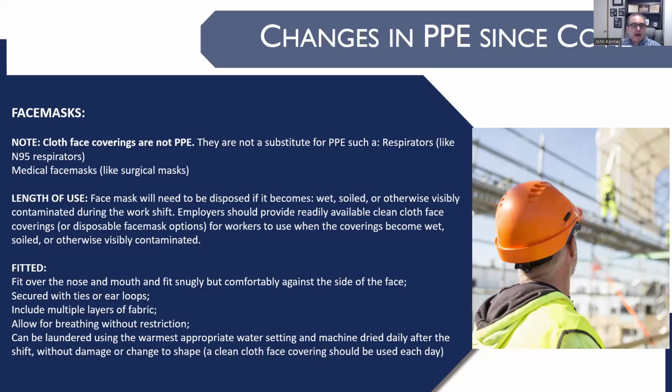Fit over the nose and mouth, fit snugly but comfortably against the side of the face. Secure with ties or ear loops. Include multiple layers of fabric. Again, we're talking about staying away from cloth, but these are the surgical types. Allow for breathing without restrictions. Can be laundered using the warmest appropriate water and dried without damage or change to the shape. A clean cloth face covering should be used.